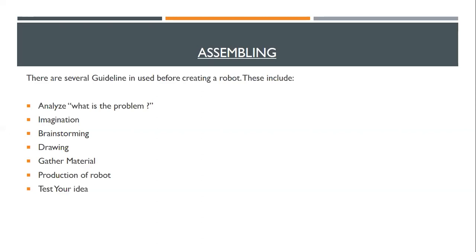Because one part about robotics and STEM is teamwork. It has a lot to do with teamwork. No man is an island and no man stands alone. Everyone works together to achieve the goal.